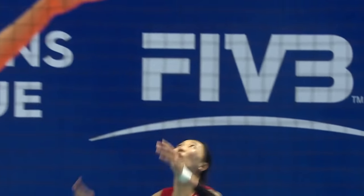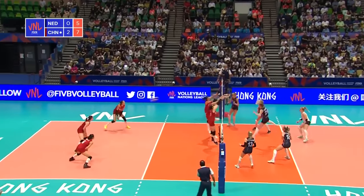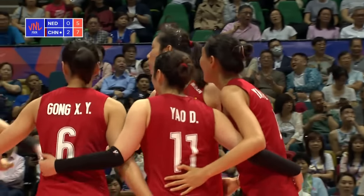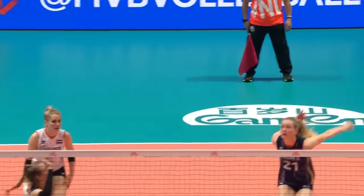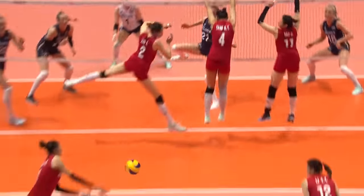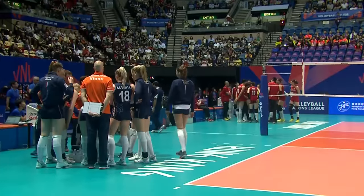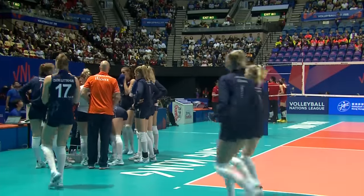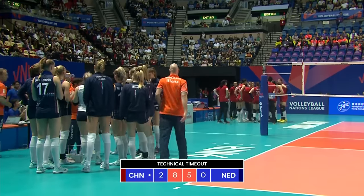So still the two-point cushion. Yuan now serving. Set up again by Van Aalen. That's a shame. Dutch doing the right things here. They're trying to target the middle player after they've served for a cheap point. But unfortunately, stepping on the 3 metre line. Myers. It's a good hit. And in the blink of an eye, we're at the first technical timeout of set three, 8-5.